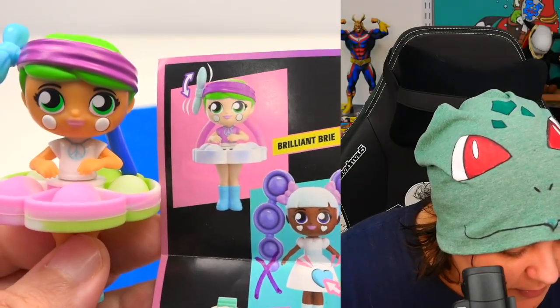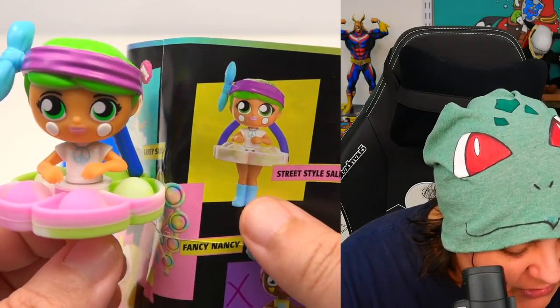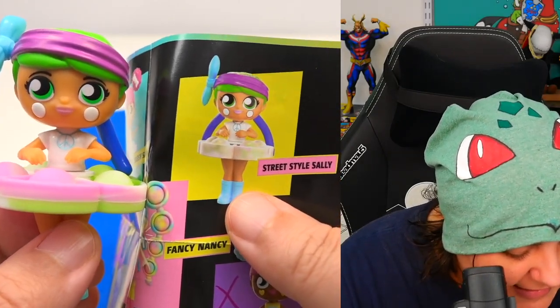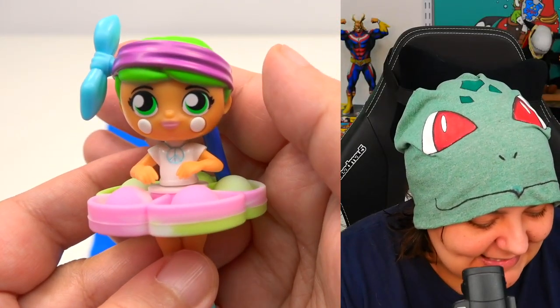Wait, it's not her. Wait, whoa. It's not her, is it? No, it's not. See, that's what I'm saying. They look so similar. Street Style Sally. This is her. Okay, we can cross her out. I'm curious if we're going to be able to get all of them. All right, so here we go, Street Style Sally.